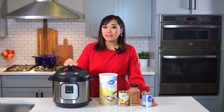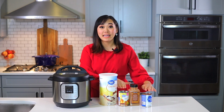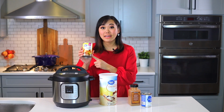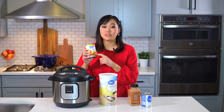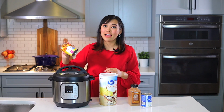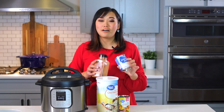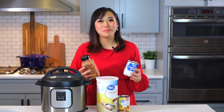If you like your oatmeal plain, you can just eat it with some sugar and some milk, but if you have these canned items, it will really help as well. So I have some canned peaches, and you can just dump the whole thing in to add a little bit of sweetness and flavor, or if you don't want the sweetness from the juice, you can drain out the liquid and then add the fruit. We like our oatmeal with a lot of cinnamon, and if you have cans of evaporated milk, that can also be a good substitute for regular milk or cream.